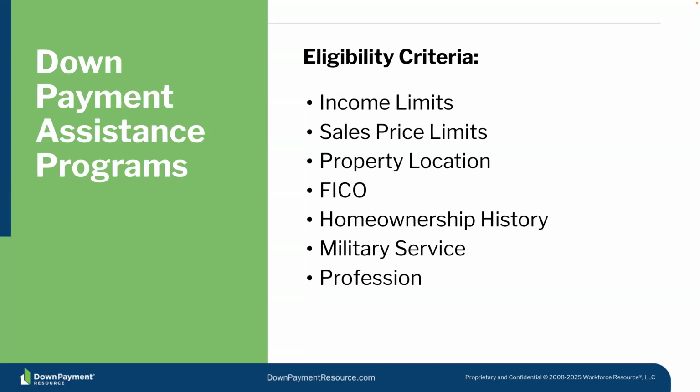Some programs have more needs-based eligibility criteria that involve an evaluation of each buyer's scenario and assistance needs by the program administrator. Most programs will mirror first mortgage requirements, as an example, requiring a FICO score of 620 or higher. Homeownership history also makes a big difference. Many programs are only for first-time home buyers, but there are many for repeat buyers or even current owners too. And once again, it's important to remember that a first-time home buyer is simply someone who hasn't owned in the last 3 years. Now, I'll expand on eligibility as it pertains to military service and certain professions in a few moments, but both can open new doors to assistance that may not be available to the general public.